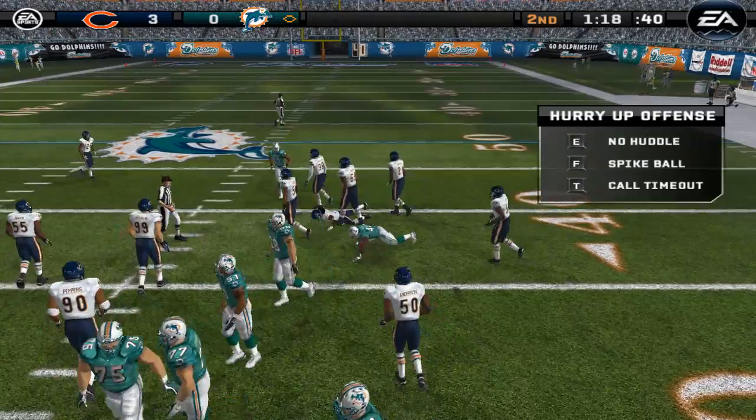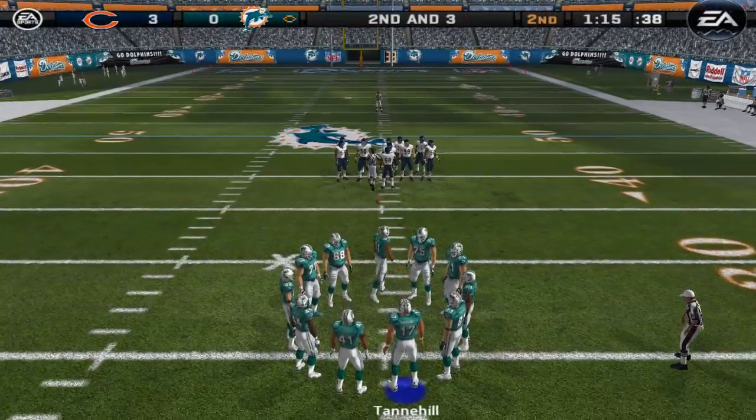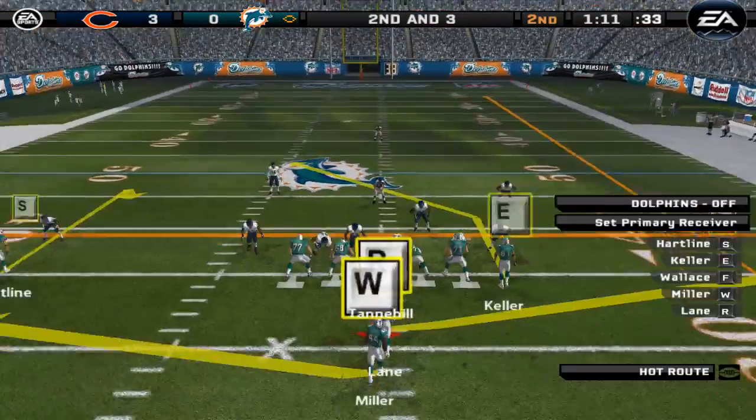Stillman comes up to make the play at the 36-yard line. A tough running game will make your passing attack even more effective. Gain of 6 on the play.